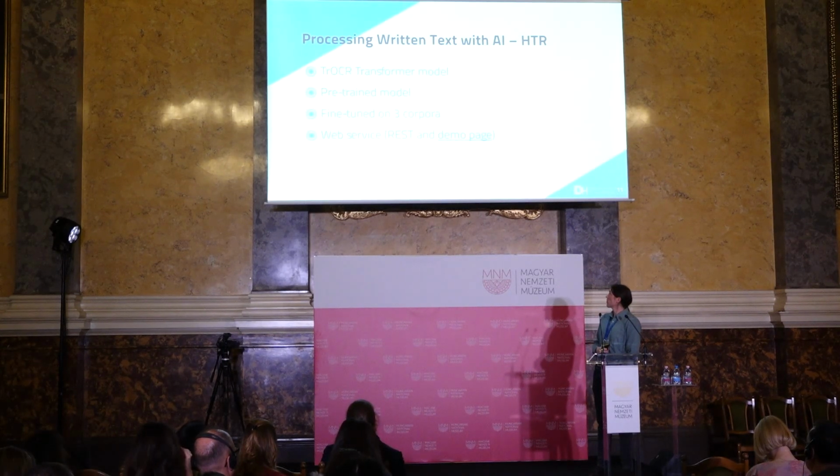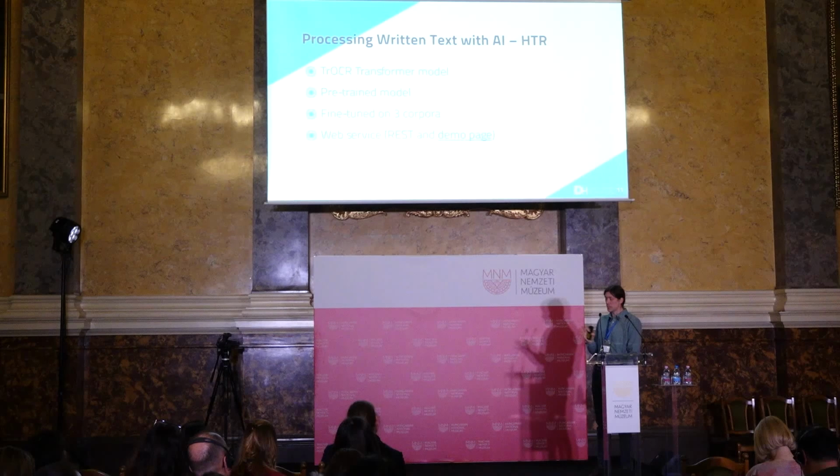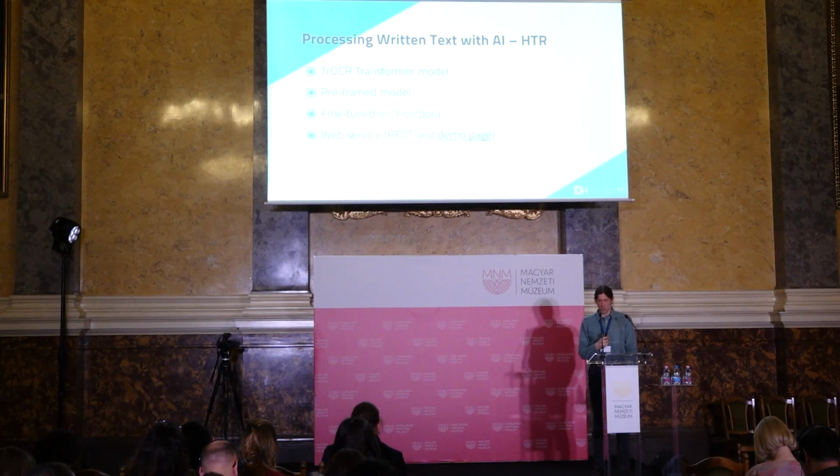And this is exactly what we did, but we didn't stop at this point. So this is a project that is more or less done. We have also created a web service from it so that, once again, researchers could access it via a REST endpoint, and a demo page is included as well.